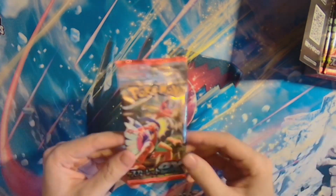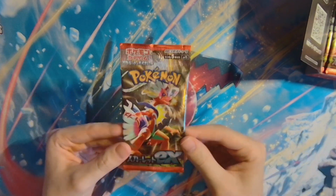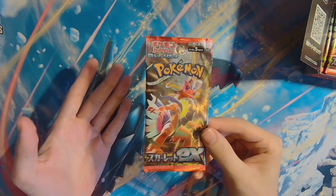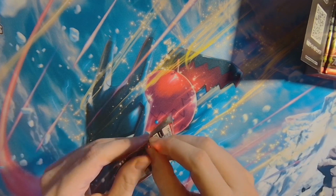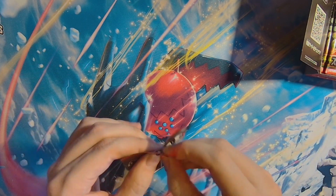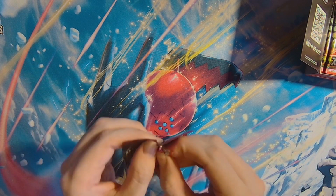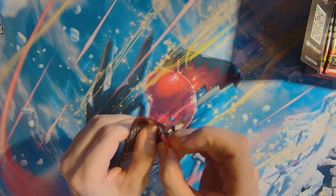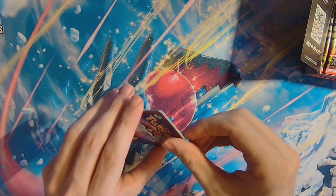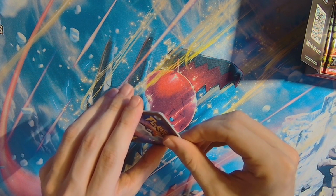The promo packs, I'll open one an episode, one a video, should I say, and see what we get out of it. I think there's 8 cards to collect from the promo packs, so we probably won't get all of them, but hopefully we'll get half of them. Hopefully we don't get any duplicates as we try and open this one. Let's see. I believe it's one to the front.